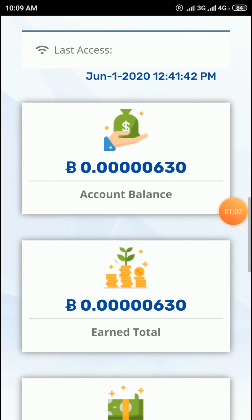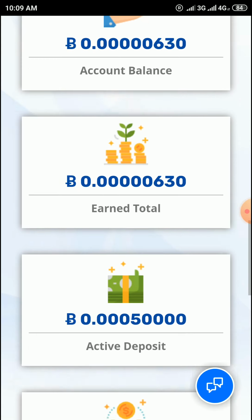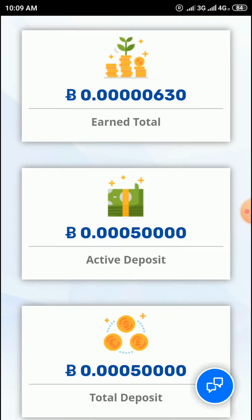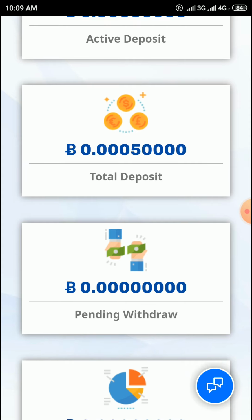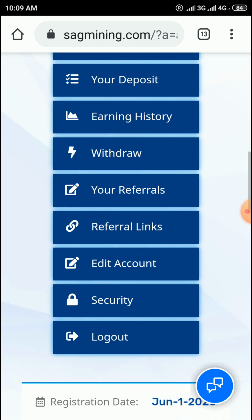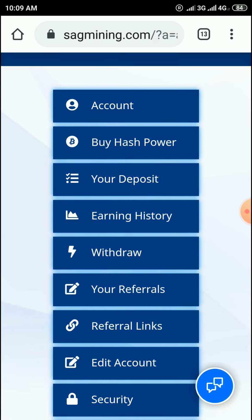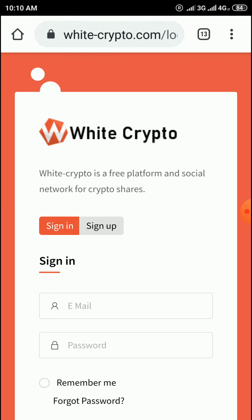You can check my balance here. This is my account balance. Whenever you sign up to this account, you will get an active deposit of 0.005. You can buy any plan here. Buy hash power, click on buy hash power. After you reach the minimum withdraw, click on withdraw here. This is the first site. This is the second site. This is a free Bitcoin and altcoin mining site.